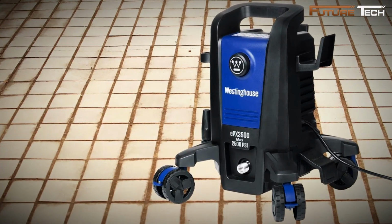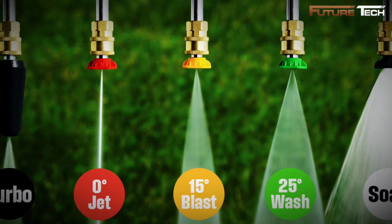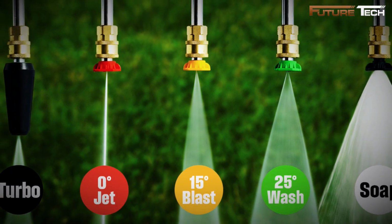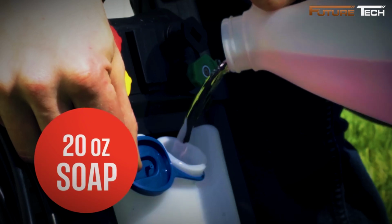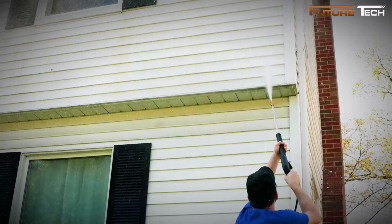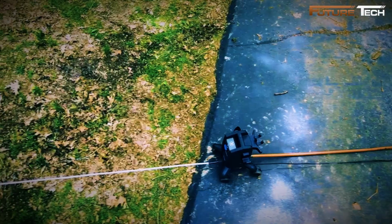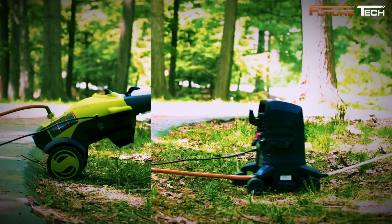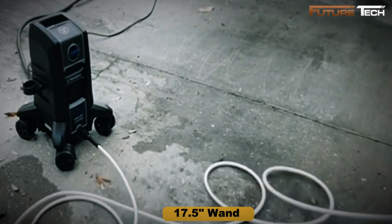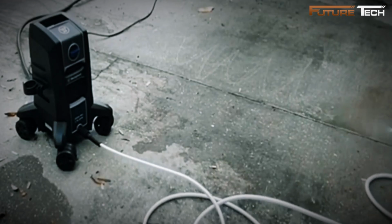The versatility of the APX3500 is another standout feature. It comes with 5 quick connect spray tips, including a turbo nozzle and nozzles for 0, 15, 25-degree, and soap application. The pressure washer also features a 20-ounce onboard soap tank, which allows for easy detergent application when dealing with heavy-duty cleaning tasks. The 25-foot hose is nylon-braided and easy-coiled, ensuring that it remains tangle-free and durable during use. Designed for maximum efficiency, it includes a 17.5-inch extendable wand that connects quickly and easily to the unit, allowing you to reach higher areas with ease.